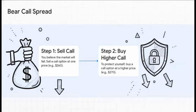And you know what? Building one is surprisingly easy. Seriously. It's two simple steps. First, you sell the call that fits your bearish view, and that puts cash, the premium, right into your account. Then you just use a little bit of that cash to buy another call option that's further out. That second option is your safety net. It means you know your absolute maximum loss before you even place the trade.